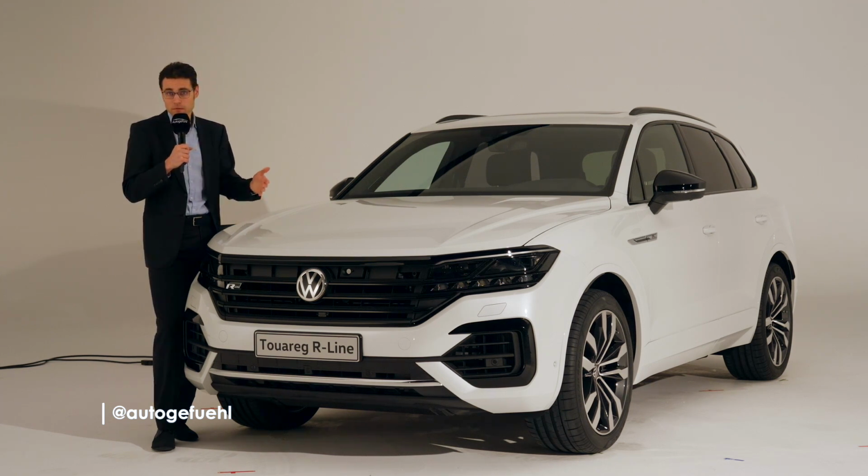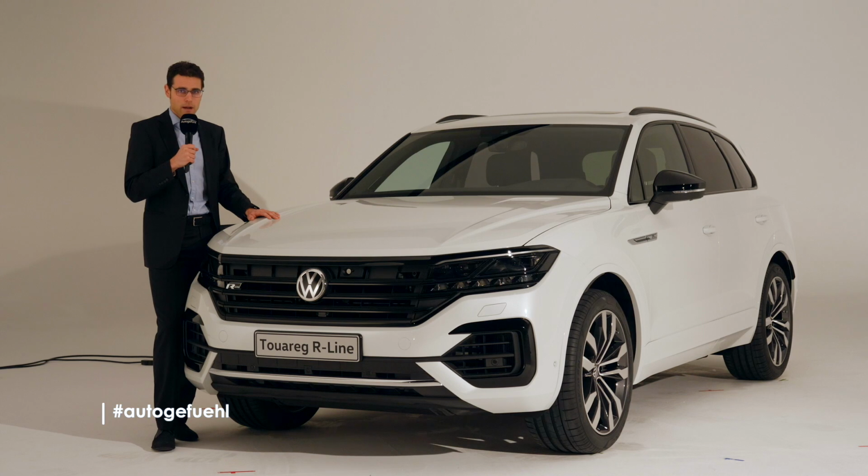The plug-in hybrid will also come to China first, as I said, so we expect news there soon, on which plug-in hybrid will, for example, also come to Europe. We'll definitely keep you updated with that too.